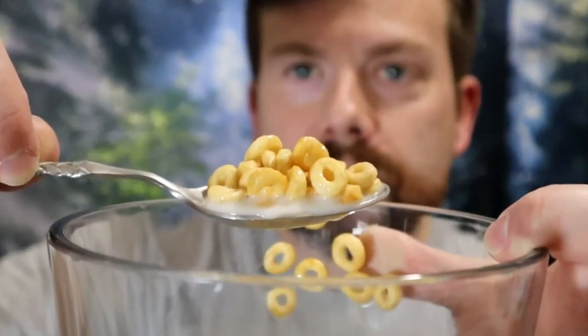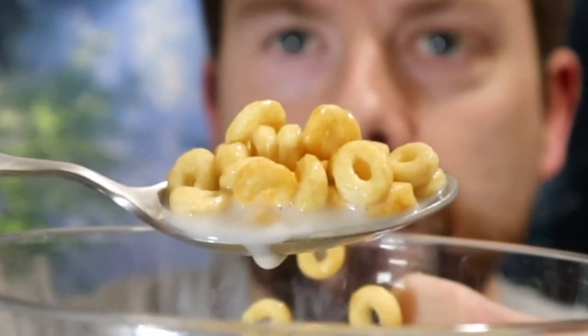Let's get some milk in here. Try this out. There it is. Ta-da! I can see why this is getting good reviews. Let me get another bite. There was kind of an interesting aftertaste. It's not unpleasant, but I notice it. It's very subtle. Yeah, it's good. The flavors hold up. It's got a nice crunch to it.